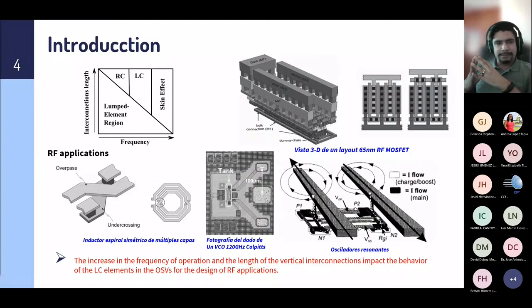Generally speaking, the vertical interconnections are parasitic elements in our designs. At low frequency, these interconnections generally have moderate resistive losses, and we can deal with this parasitic by adding a large number of silicon vias in a defined area, to the point that in some cases we can even consider them transparent for our design.